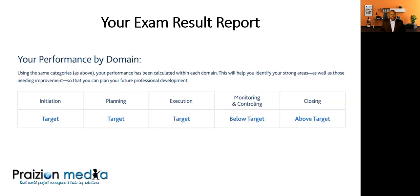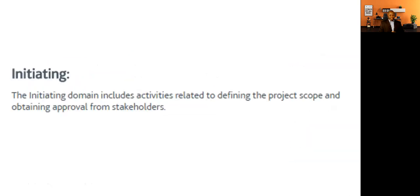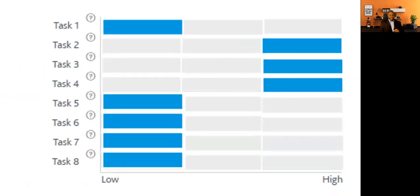You might even see instances where students have above target, target, target, and one horrible below target could sink the ship, depending on how much above target they are or where they lie on the band of target. Let me explain what this means. If you take a look at this fictitious student in the initiating process group, you can see that the results are broken out further. The PMI will give you this, broken out further into low, right there in the middle, medium, or high.